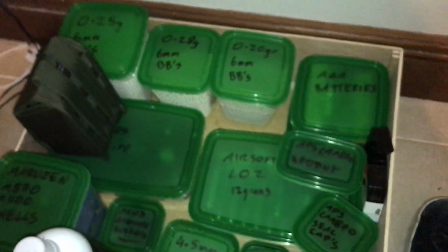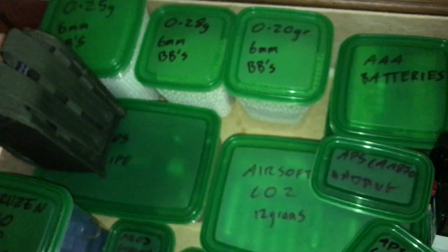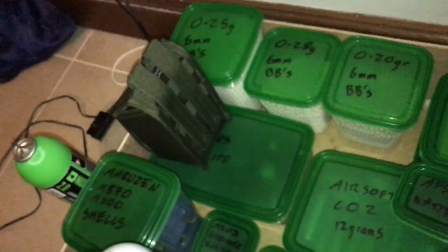A load of parts from an old Maruzen M870, which I will get around to fixing one of these days. A drone, which I hardly ever use. But I'm very proud of this. This is my OCD pile. This is what just sums me up, because I do have very high OCD for stuff like this, because I just can't stand having bags of BBs and CO2 shells and crap lying around, especially batteries.